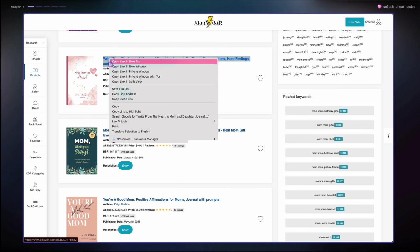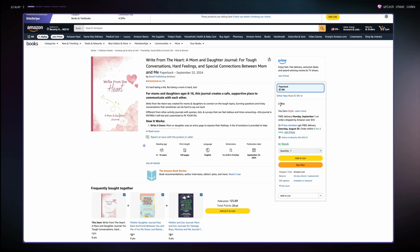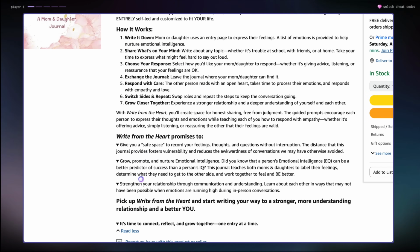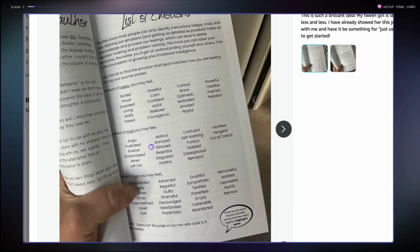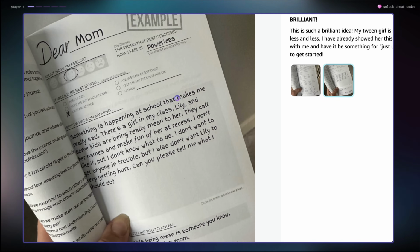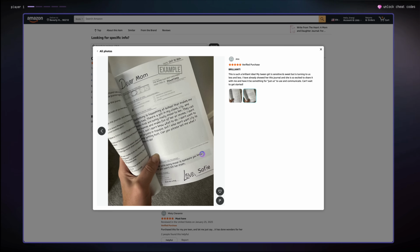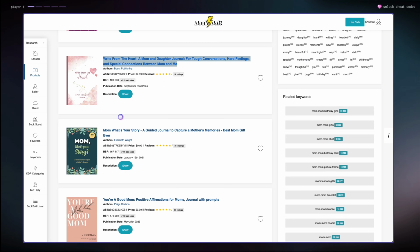So what I can do is open this in a new tab, and then I can do that same process of looking inside, looking at the reviews, and seeing what are they offering in their book that I could do better. So in the reviews, we have some pictures of the inside, and we see, okay, we have a list of emotions. This is the way that they're formatting the inside of the book. Now I will show you guys how to do all of this, but that's pretty much the process that you're going to go through until you find a niche that you really like.